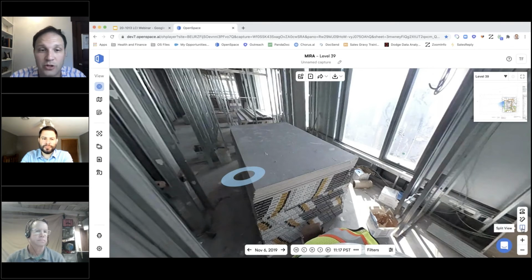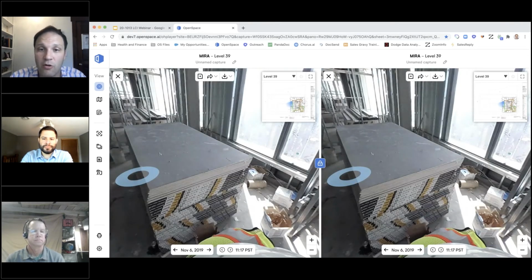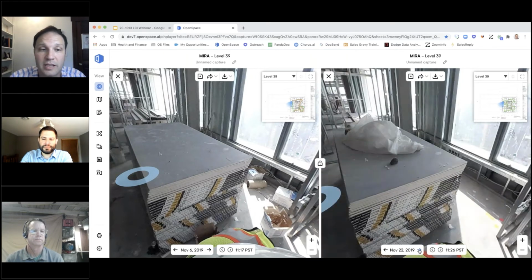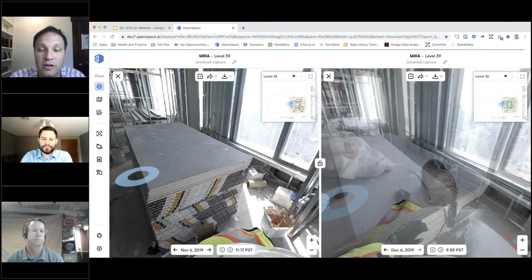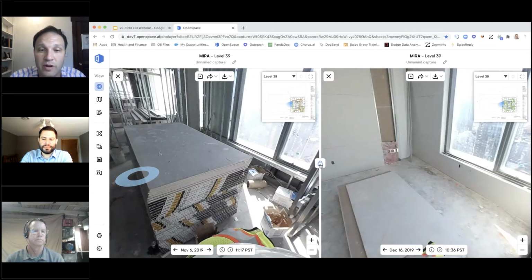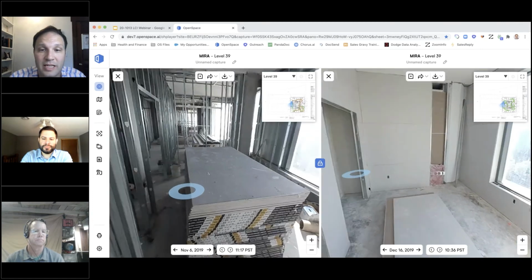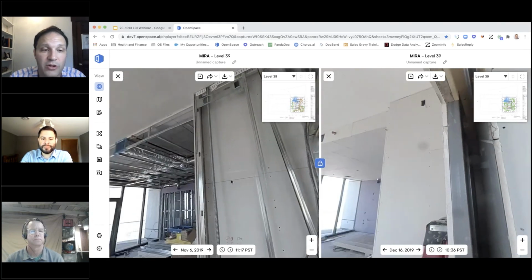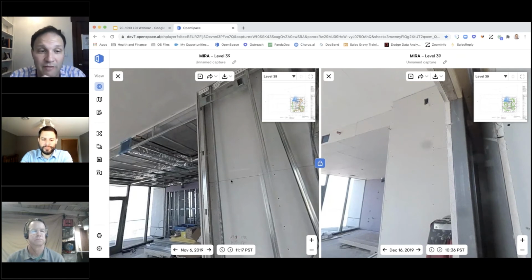Actually, before I do that, I'm going to show this. This is always a crowd pleaser, being able to compare this throughout time, so you can actually see the project change as it progresses. So you can see that same location from multiple different time periods, and you can see exactly, again, what's behind the wall, what's above the ceiling. So you don't have to go in there and do a bunch of rework, another form of waste, where you have to tear out things because you don't know what's behind the wall or the backing.